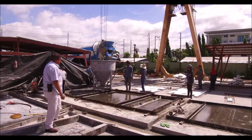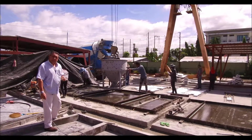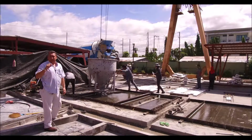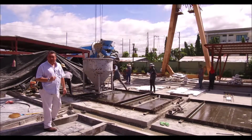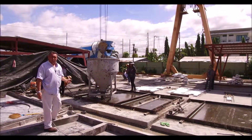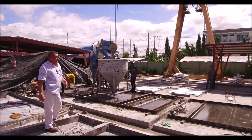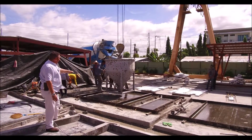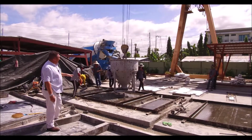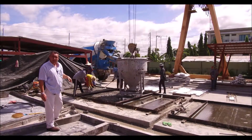You can see there, that's the first layer of concrete going into place. That represents the back side of the wall. It's going to be between 1.5 and 2 inches thick, depending on whether it's a corridor wall or a bathroom wall, for example. Each wall has different specifications. But basically, that is one half of the wall, one section of the wall. And then in a minute, you'll see the insulation panel being lifted into the wet concrete.